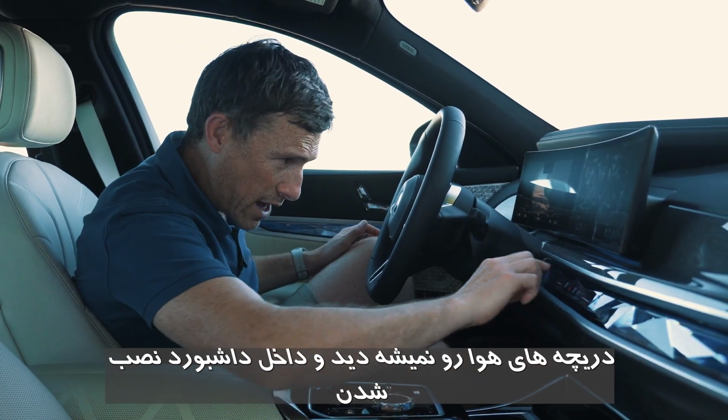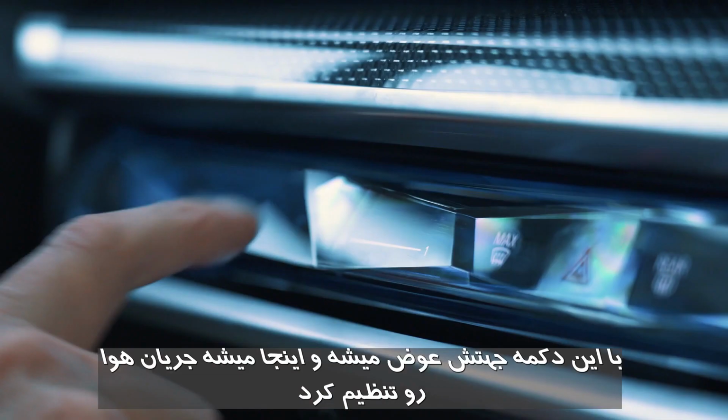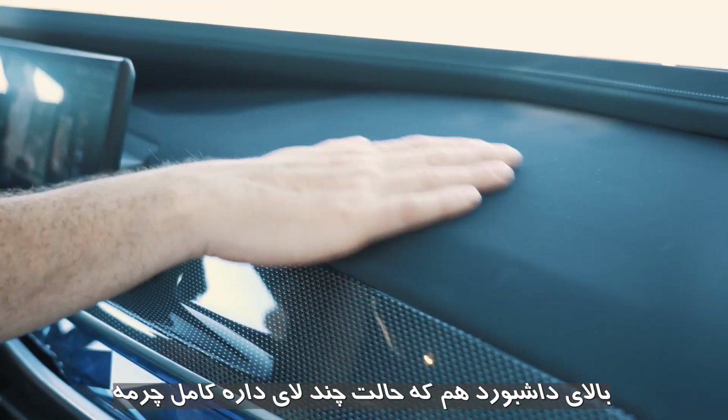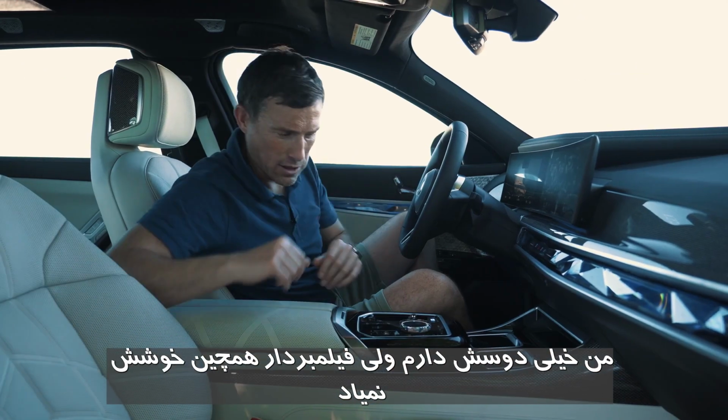You can't actually see the air vents, they're just integrated into this strip here, and then you move them around like that and you turn them off and on using this slider here. Then you've got this sort of carbon fibre effect underneath the dash. There's loads of leather everywhere with this kind of layered dash. I quite like it. Cameraman Jack doesn't like it so much.